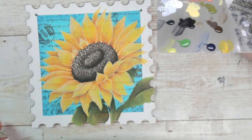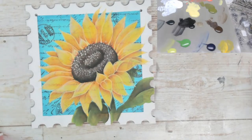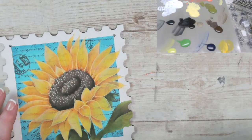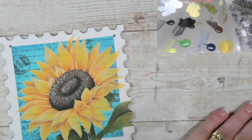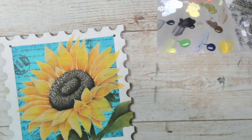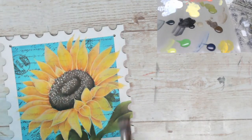So I'm going to glue the butterfly to that little thing that I just glued together. Don't try and be sneaky here. And I'm going to grab a stencil brush, because we're going to use a little bit of lamp black to add a cancellation stamp.